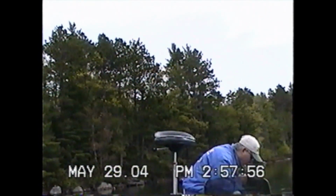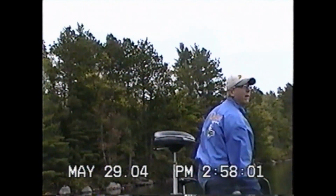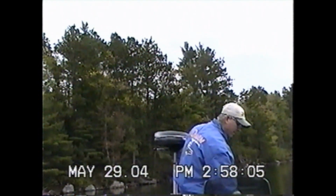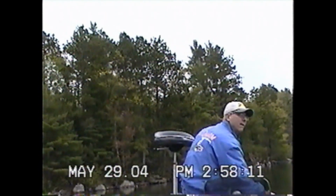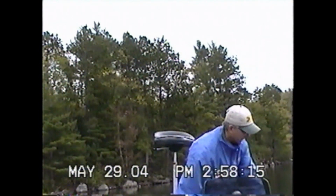Well, I got him off. I almost lost him. I went to net him, and he tangled up in the lip. I thought for sure he was going to get out, but I managed to scoop him. And then he came loose. Is he in there? Oh, he's in there. Wait. He's legal. He's pushing 40. I didn't measure him yet.